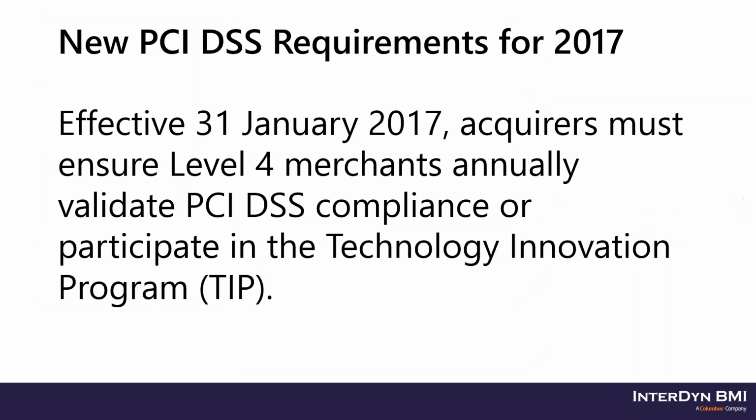The biggest one, and I want to stress this one here, is that in 2017 there are new PCI DSS requirements. So acquirers, and that is your credit card processor, must ensure level 4 merchants annually validate PCI DSS compliance or participate in the Technology Innovation Program. What that means is beginning January 31st of this year, the 2017 requirements for PCI DSS compliance have been lowered to level 4 merchants. And level 4 merchants are anybody who processes under 1 million transactions in a year.